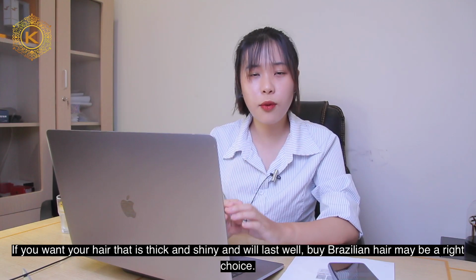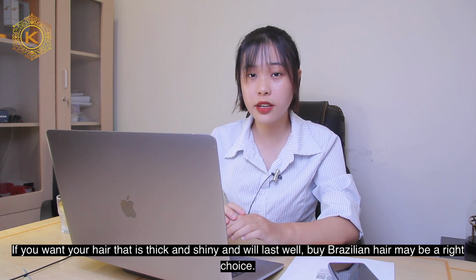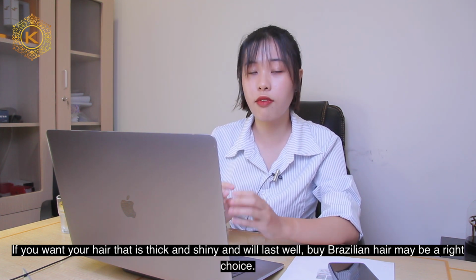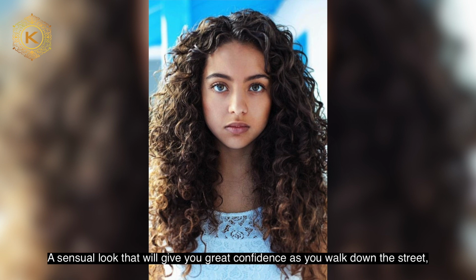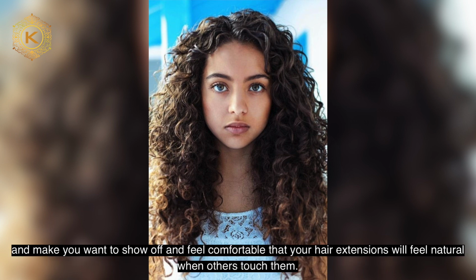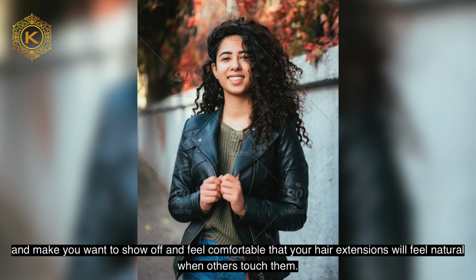install. If you want hair that is thick and lasts well, buying Brazilian curly hair extension is the right choice. A sensual look that will give you great confidence as you walk down the street and make you want to show off, and you can feel comfortable that your hair extension will feel natural when others touch it.